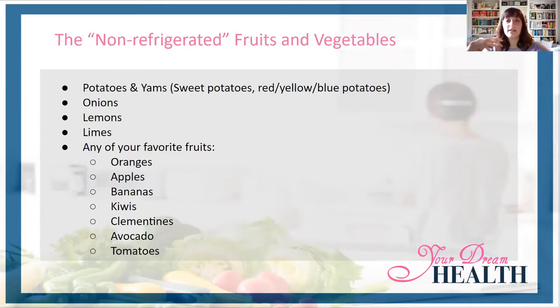So some of the non-refrigerated fruits and vegetables that I like to have on hand are potatoes and yams. My favorites are the colorful potatoes. So the sweet potatoes, we have yellow and red and blue. Onions, those can be kept in a cool, dark place. Lemons and limes add citrus to a lot of different meals, and of course your favorite fruits that do not need to be refrigerated.